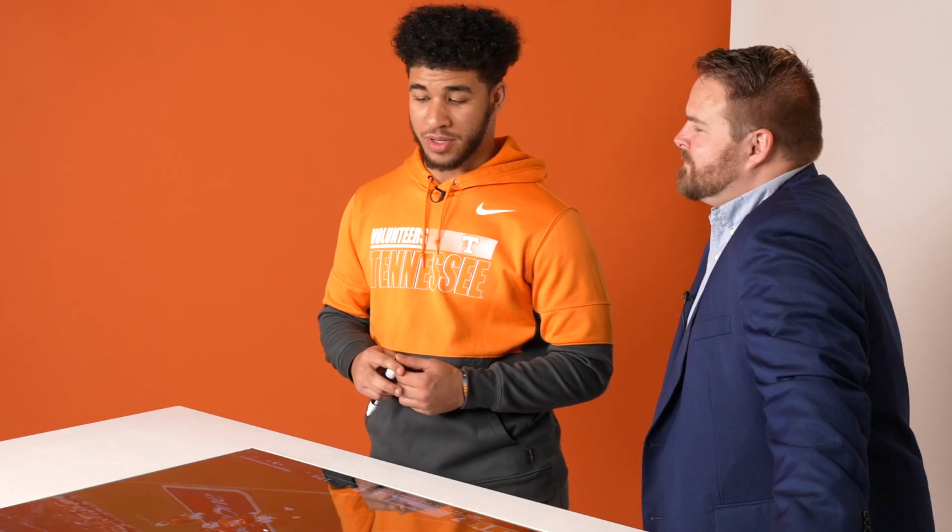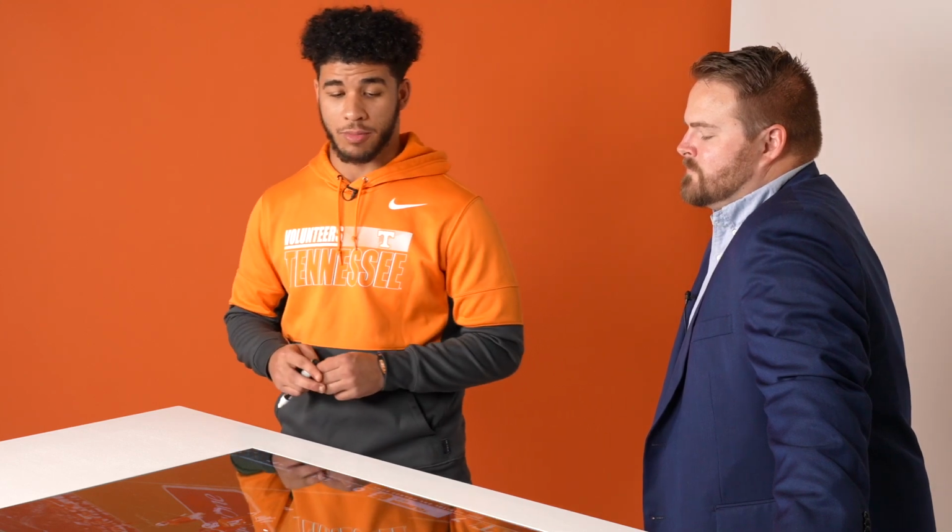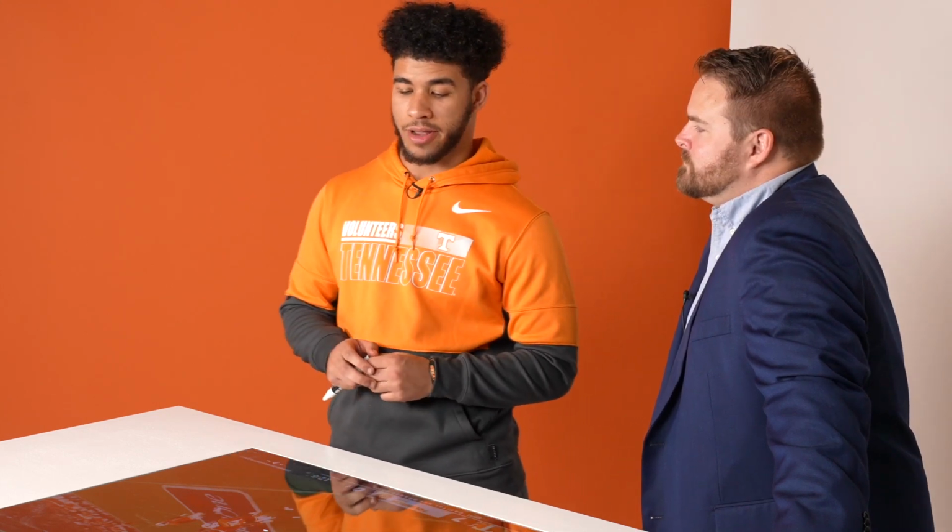You the leader on the defense now? Most definitely, but the whole team, man, we need everybody to lead, to be that leader, so we need everybody to hone in and be that guy, man. Great job, man, great season, great Orange Bowl win. Look forward to doing this again next year, hopefully. Yes, sir, thank you, man, thank you.